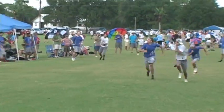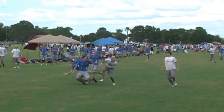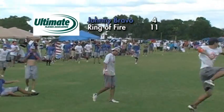Ring continued their dominance as we see Jared Inselman again, this time going deep and fending off his defender to snatch a hanging disc in the end zone to make it 11-4 Ring.